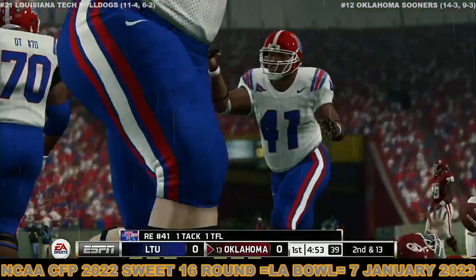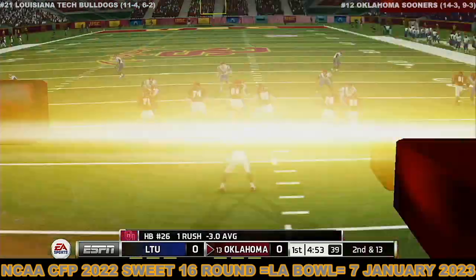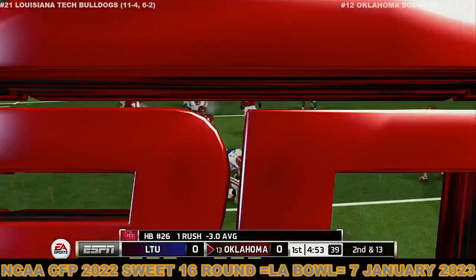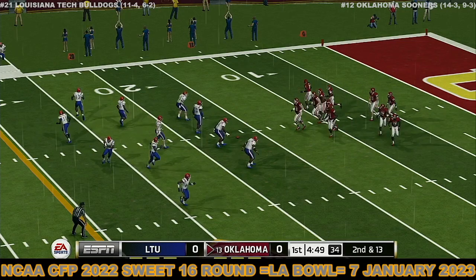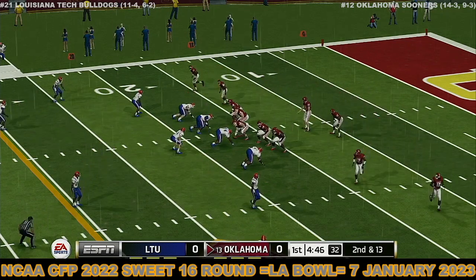He's really quick with his lateral movement, especially for a guy this big. He got to the ball carrier before he could get out of the backfield. So it's second and 13. Ball on their own 17.